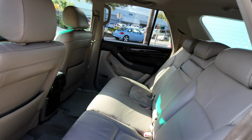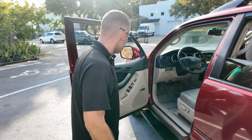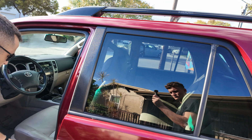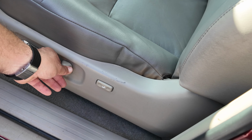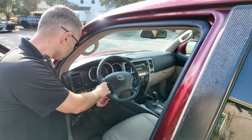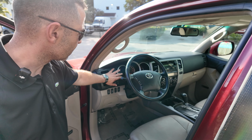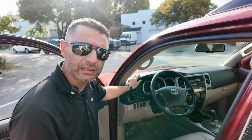Let's see, does the window work up and down or no? Yep. Look at that. Window works. You got the driver's seat. Driver's seat is nice. Look at that. And the back seat works. Now you got a tilt steering wheel, which is of course not power. You got all the four-wheel drive locks, whatever it is supposed to have. Once again, cold air conditioner. I like the dashboard. It looks like original and it's not cracked.